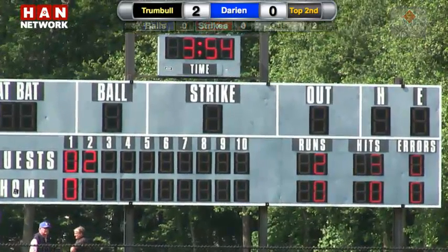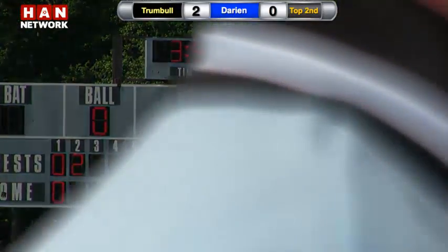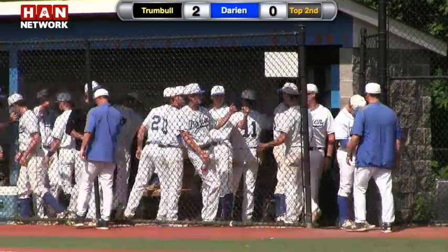Middle of the second inning now in Darien. Trumbull 2, Darien nothing. You're watching the FCIAC, the Class LL second round on the HAN network.